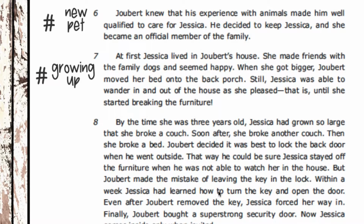But Joubert made the mistake of leaving the key in the lock. Within a week, Jessica had learned how to turn the key and open the door. Even after Joubert removed the key, Jessica forced her way in. Finally, Joubert bought a super strong security door. Now Jessica comes inside only when invited.